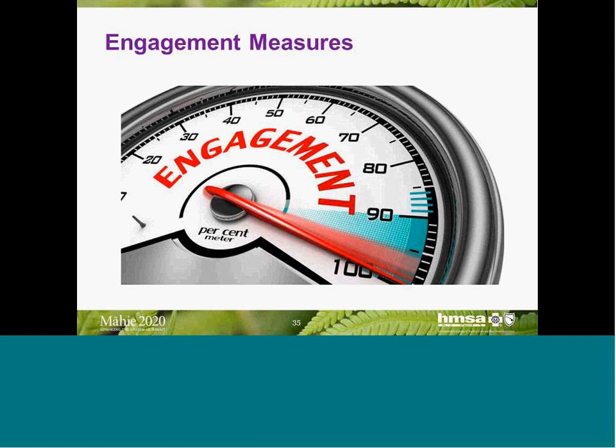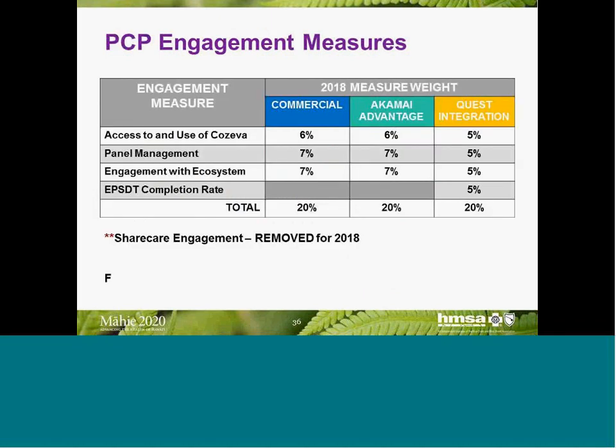Okay, moving on to engagement measures. Each year, 20% of the PCP's base PMPM band rate for each line of business will be at risk based on the PCP's performance on a limited set of foundational engagement measures. Engagement measures are intended to outline key behaviors or activities that help the PCP succeed in the new payment model. Engagement measures will be scored annually, which will determine the portion of the following year's base PMPM band rate that will be at risk and that the PCP will earn for each line of business.